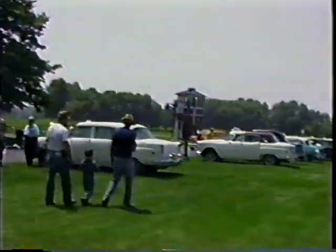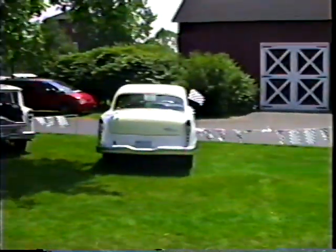Speeches are over. Everyone knows where to buy parts. We're going to have a parade here in a few minutes. Thought I'd walk down the center of this.